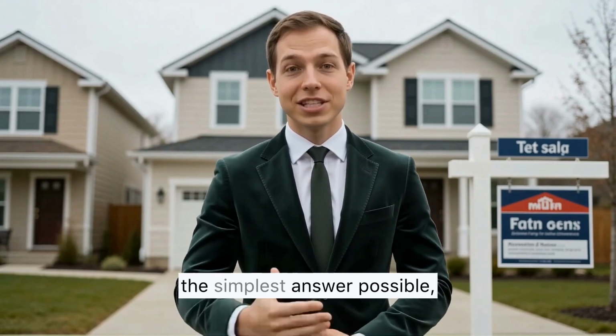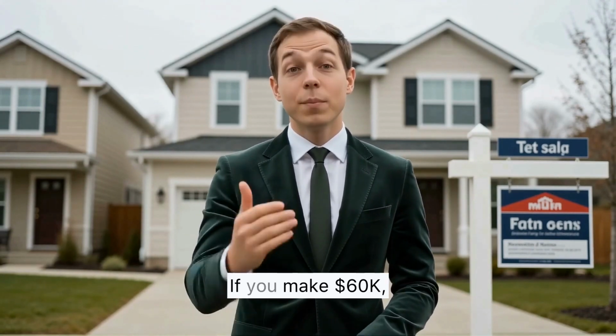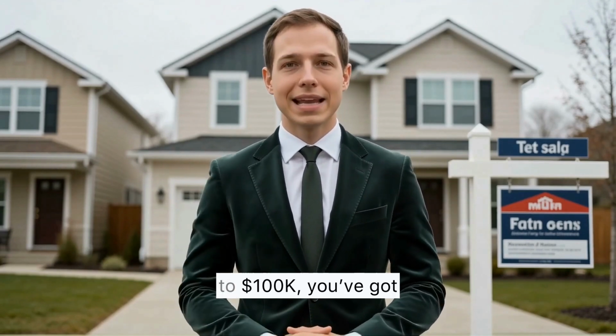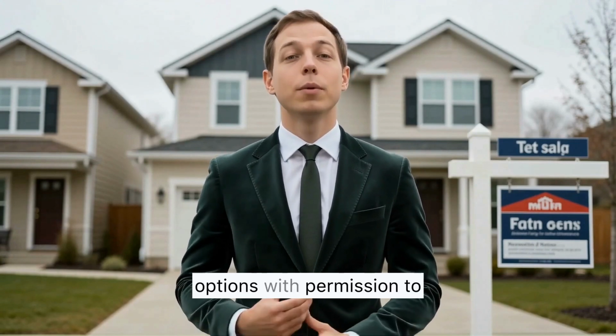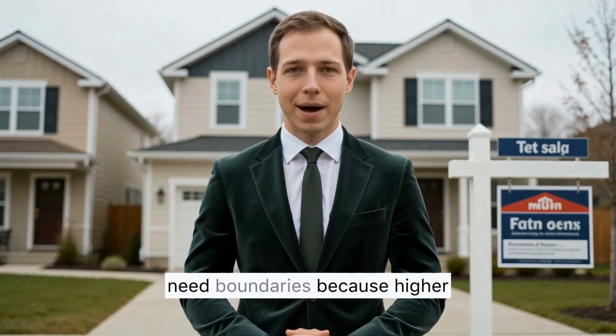So if you want the simplest answer possible, here it is. If you make $40,000, think carefully and stay conservative. If you make $60,000, homeownership may work, but only with discipline. If you make $80,000 to $100,000, you've got options, but don't confuse options with permission to overspend. If you make $150,000 or more, you still need boundaries because higher income doesn't protect you from bad decisions.